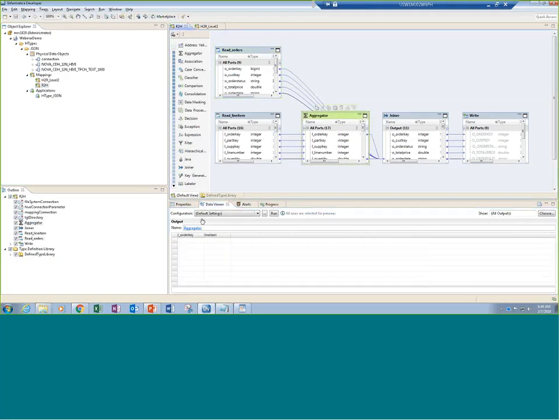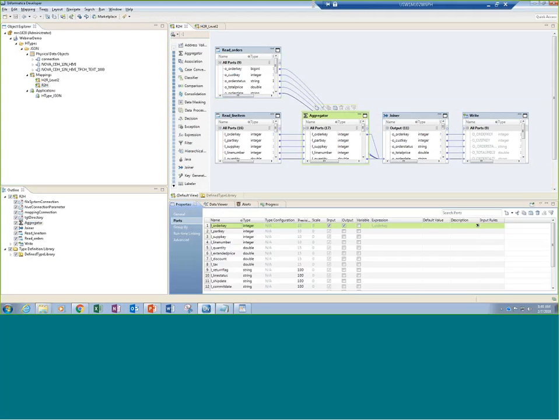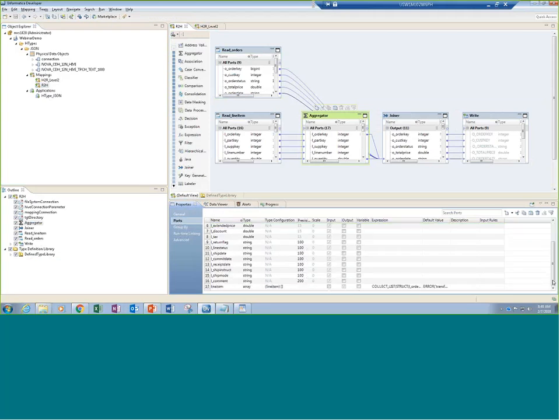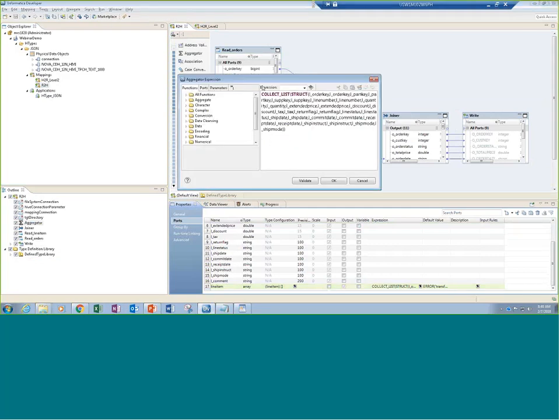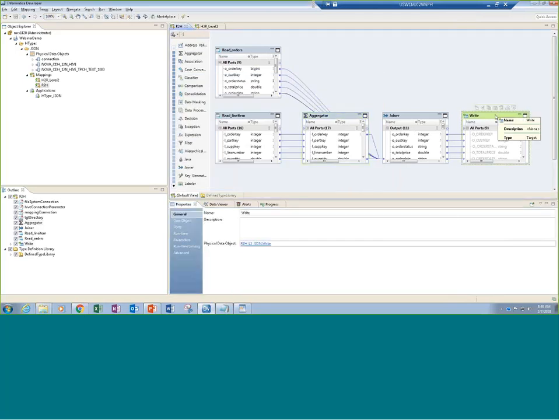As you see, if you go to our aggregator transformation, we are trying to group both the sources using order key. Now if I go to the ports side, you will see a new function we started supporting from 10.2, which is called collect list on struct. So it is trying to create a struct data type based on the two relational sources, and then it joins and writes everything into this complex file writer, which is nothing but a JSON.